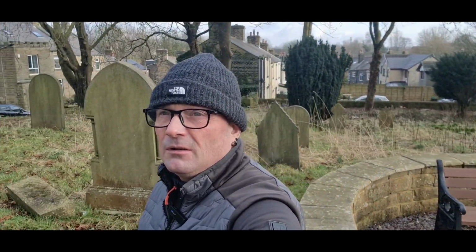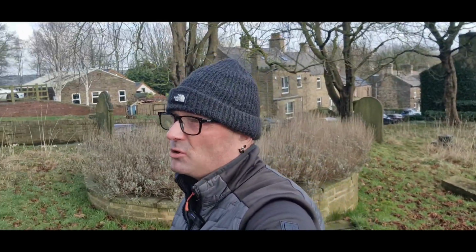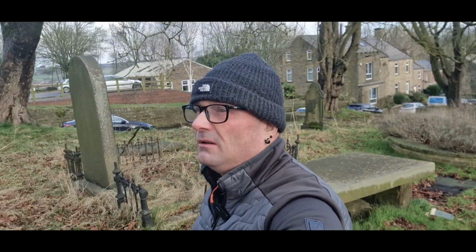The current church, most of it anyway, was built in 18 something, I believe. But the tower is 500 years old. But there has been worship on this site for 1,000 years, possibly longer. I'll show you the church when I get closer to it, but part of the structure is known to be 1,000 years old. It's a beautiful church in the centre of Penistone. Let's go and have a look.